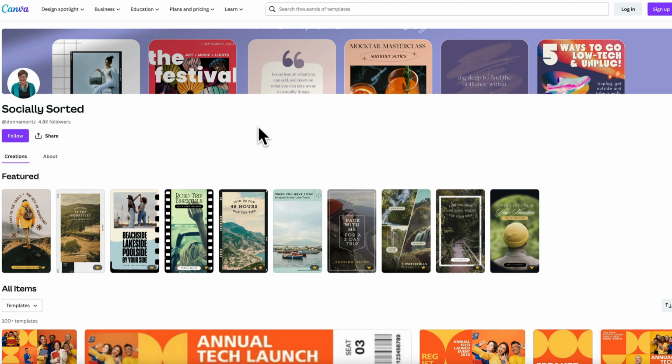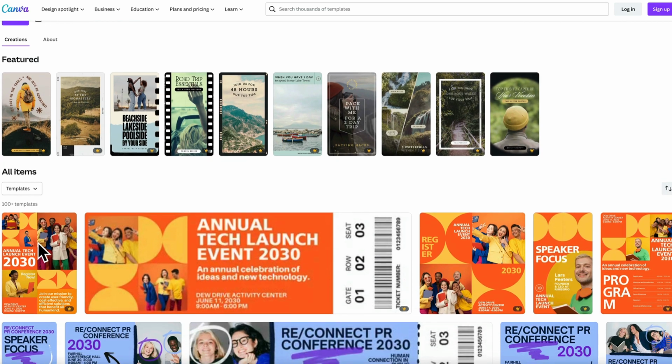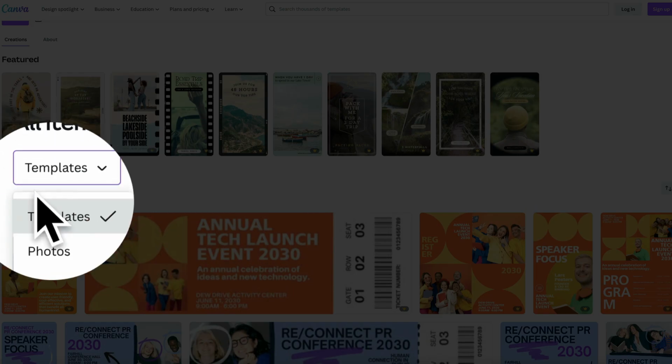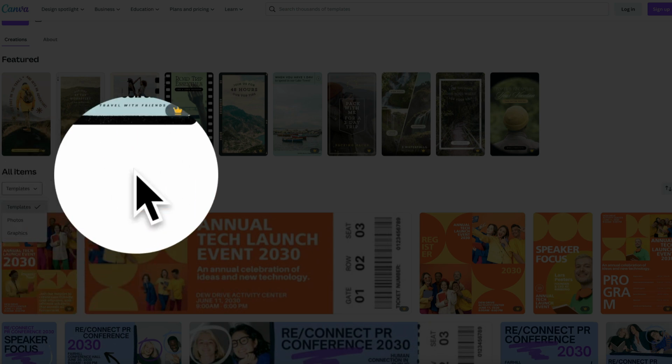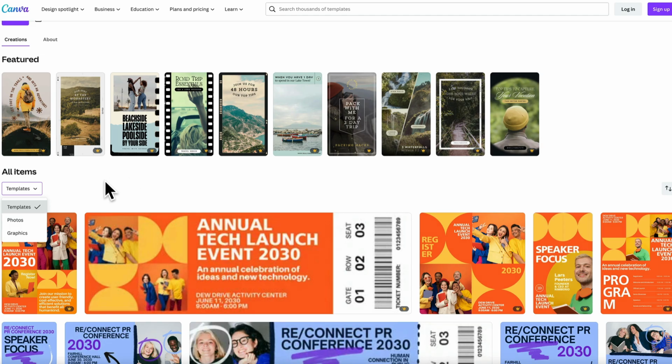So there are 2 main types of creators. You've got template creators and element creators. And if you come down here to this tab, you can see here you can filter by photos, graphics, or templates. Now, in my case, I mainly create templates for Canva, but other designers will contribute photos and graphics, so you can search for those as well.